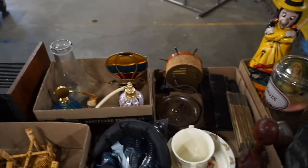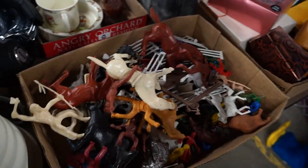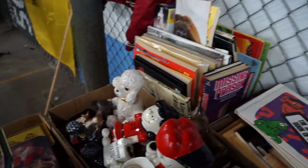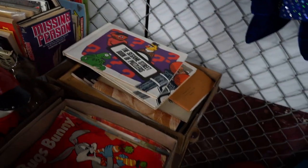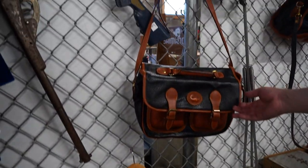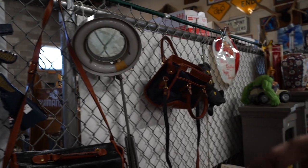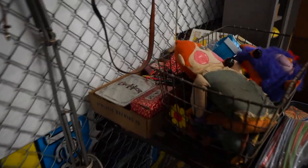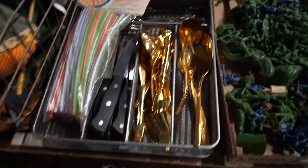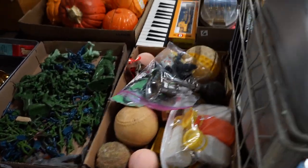Okay. That was good. Stuff. One of these Dooney and Burke purses. Got a couple of them actually. There's another one. Dooney and Burke. Shit, man. I like watched you do that and it still scared me.